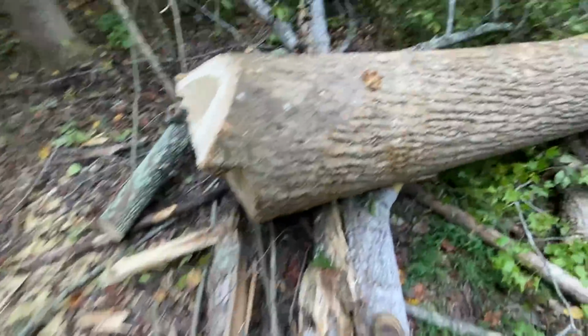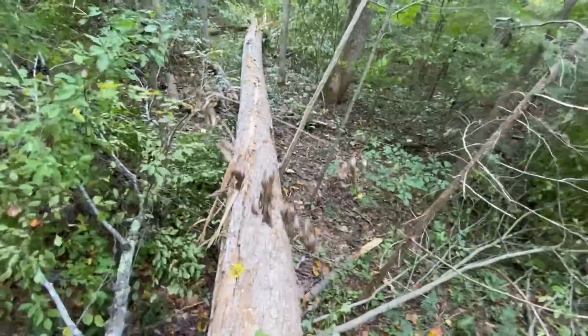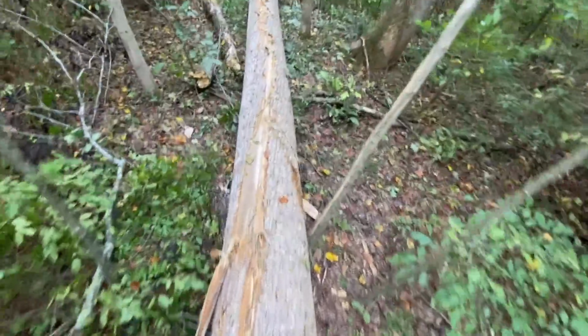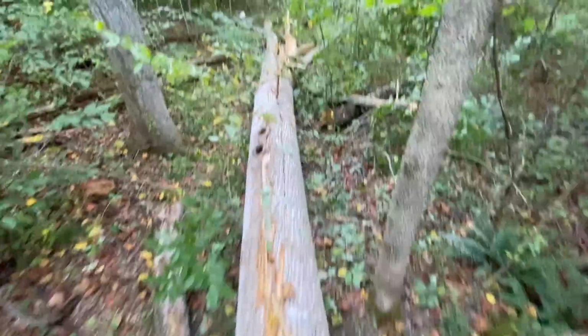So this went terrible, and it started raining right at the end, and wind started picking up, blowing really hard when I had that tree cut that poorly. And then the worst thing started happening, it started lightning really hard.